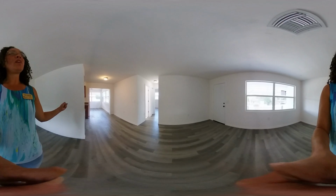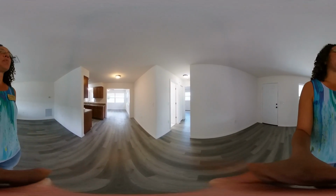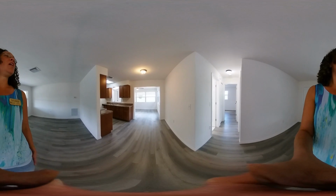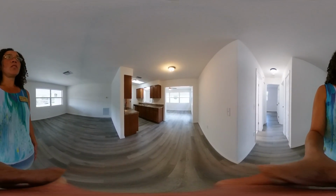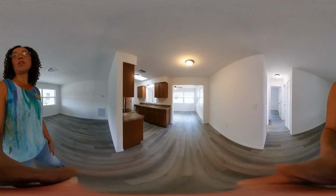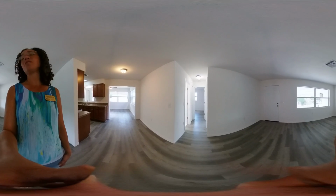We have easy access to Ocala for a lot of options of shopping and restaurants, as well as we just had the new Suncoast Parkway expansion completed, just very close. The access on-ramp is very close to us, and that allows us to get to Tampa very quickly as well. So this is a great location with easy access to a lot of really awesome things that you want to enjoy in Florida.